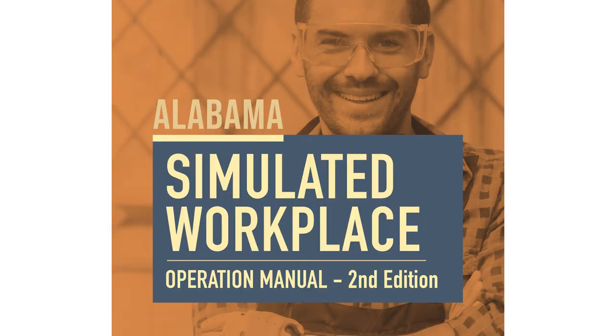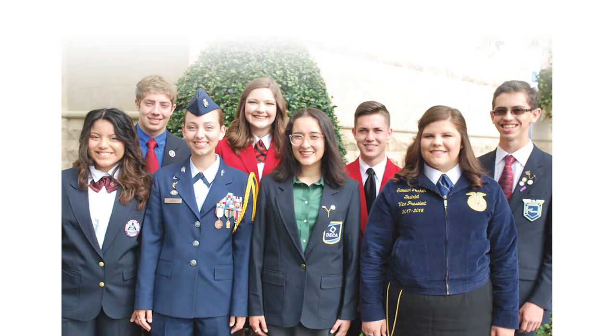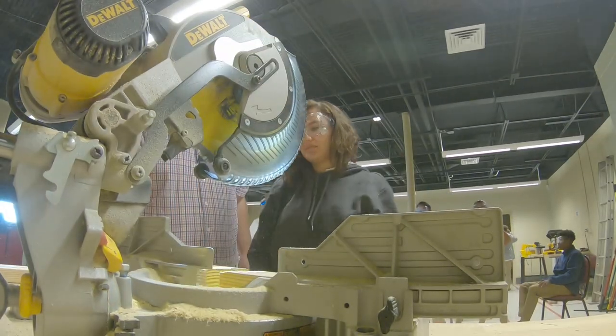The demand for a skilled workforce among Alabama industries continues to grow, and our responsibility of providing students with quality academic, career, and leadership development is more important than ever. Through the Simulated Workplace Initiative, our students will be engaged in a workplace environment providing rigorous training and support while developing the necessary skill set to be a work-ready employee.